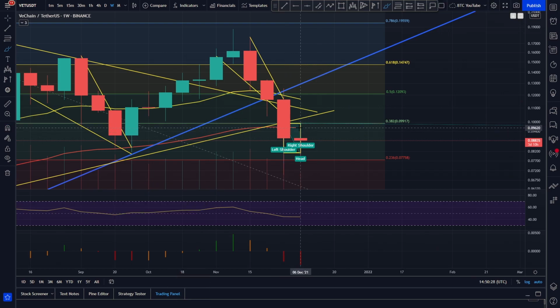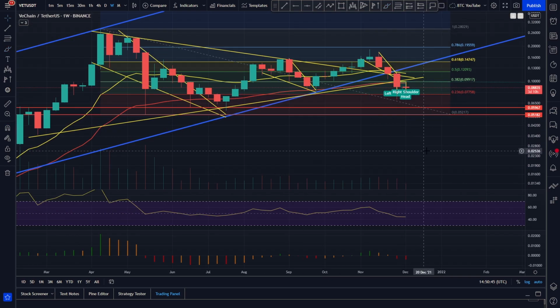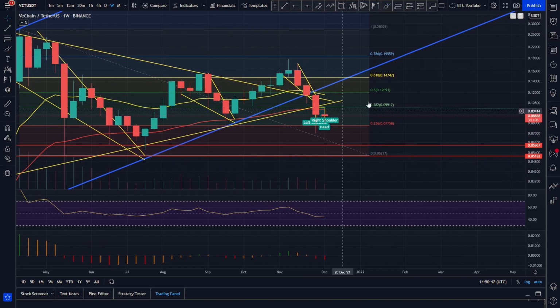You can see it quite clearly right now, and we do need to see ourselves getting back up above this 10-cent level, reasonably back up towards that 12.50-cent level, really, if we do want to see continuation for Vechain, because right now we are in danger of getting stuck under resistance here and then basically rolling over to the downside if we do get stuck in this area.